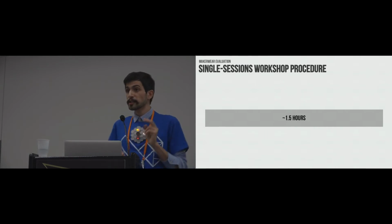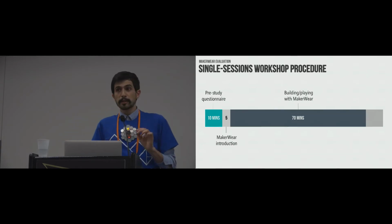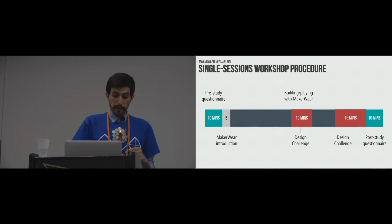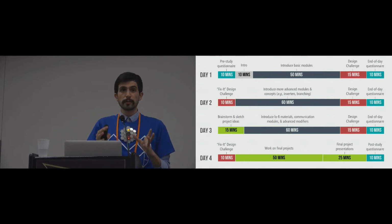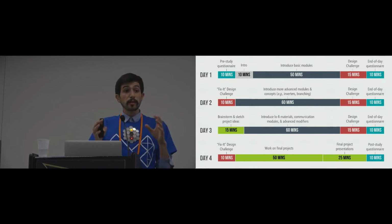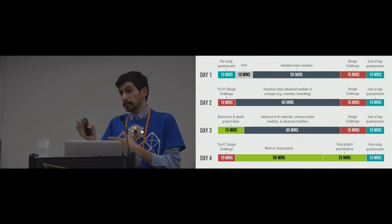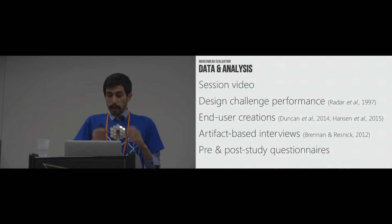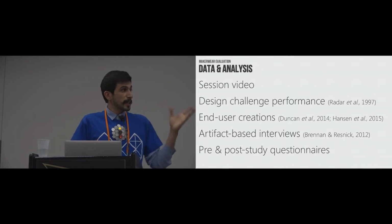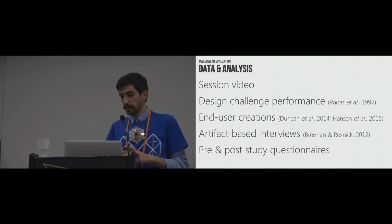The workshop sessions lasted just over 1.5 hours, starting with a pre-study questionnaire, a brief introduction to MakerWear, and a 70-minute block of building and playing with MakerWear, along with design challenges, and finally a post-study questionnaire. The multi-session workshops followed a similar format, but with more content. Notice that on day 3 and 4, children worked on their own designs towards a final project which they presented to their friends and family during a final exhibit. To analyze children's use of MakerWear and their computational thinking skills, we used a mixed methods approach, including session video, design challenge performances, and user creations, artifact-based interviews, and pre- and post-study questionnaires.